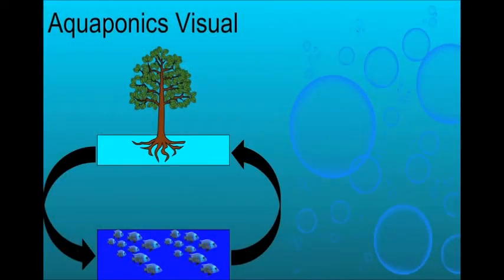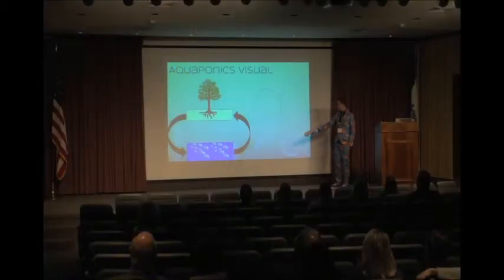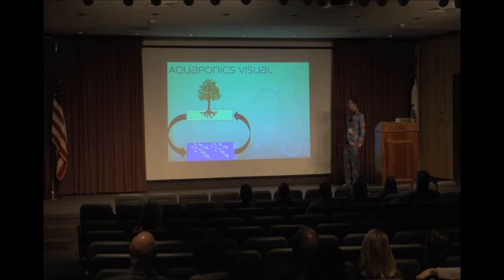Here's another diagram of how aquaponics works. From the fish, you get the waste. The waste comes around here to the plants, and it cycles like that. This is oversimplified, but it would take over 12 minutes to explain the filters.